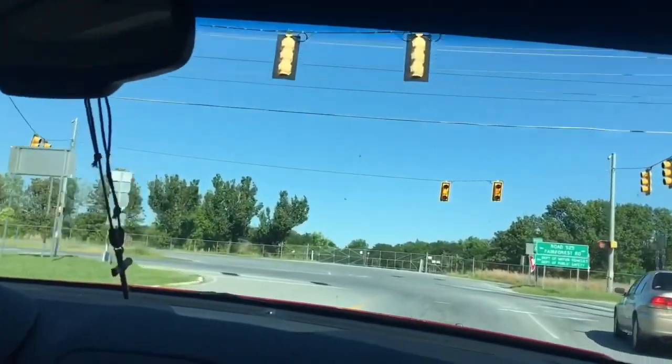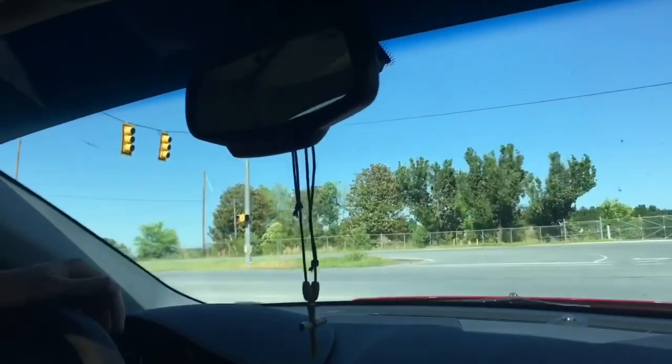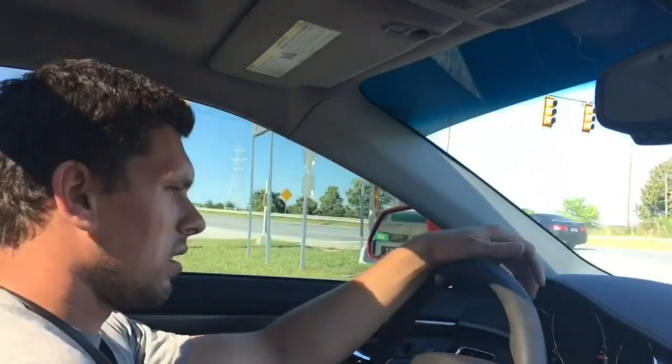Just hold it for 5 seconds. Yeah, it sounds nice. American cars, I love how they sound nice sometimes. Yeah, most of the time, especially the V8s.